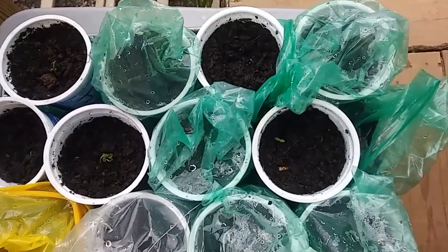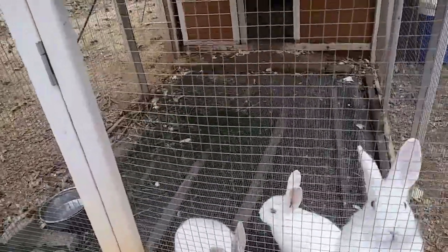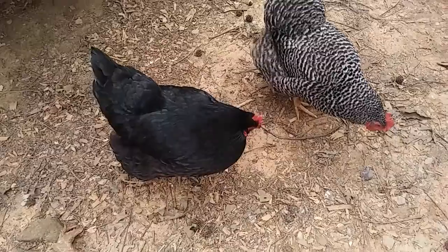I had already put a big, huge mound of greens in there this morning, and look, they've already got it killed, so I'm gonna go get them some more. They eat very little of the pellets. Where's the other bunny? Oh, the other bunny is in here. She was eating some of that straw. I don't know if you can see through this mesh, but all of the bunnies are just doing really, really well. So I'm gonna go get you guys some more grub.